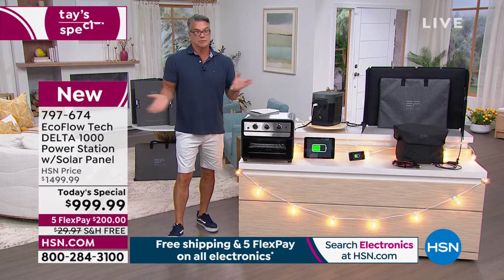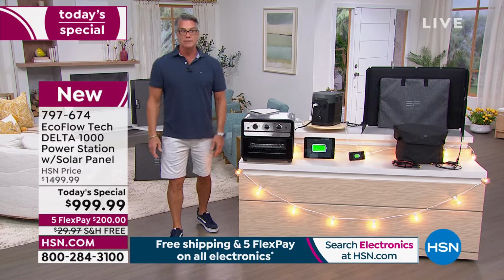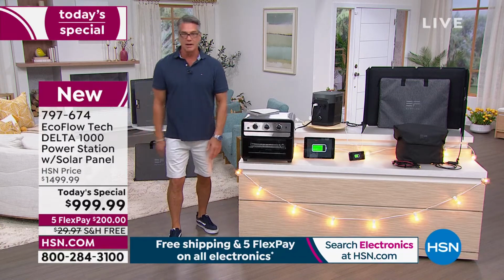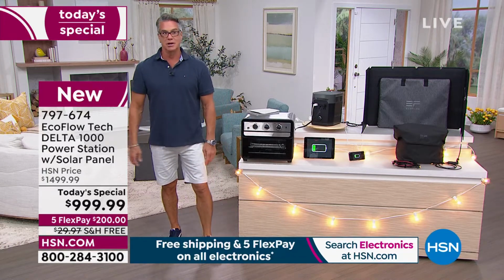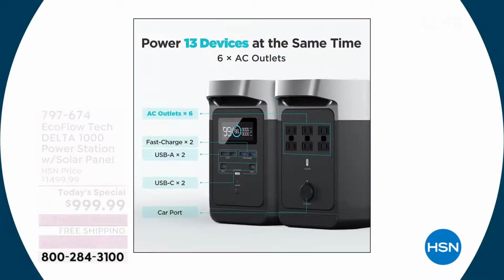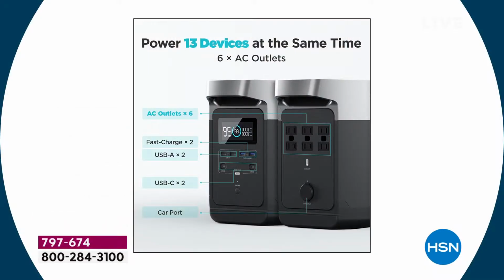The perfect example: you wake up, there's no power in the morning. A line went down, and you're like, oh my gosh, what am I gonna do without my coffee? Plug your coffee machine into here. Plug your toaster oven into here. If you have a little electric skillet, plug that in there. You can make eggs, you can feed your family, you can survive and thrive, not just survive, thrive. 13 different devices at the same time.